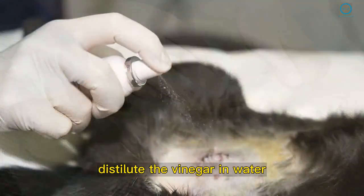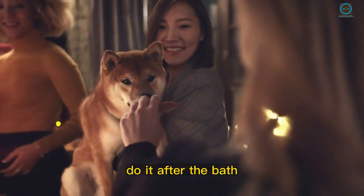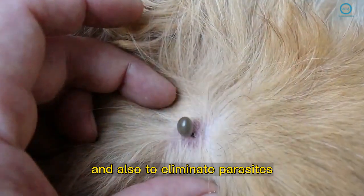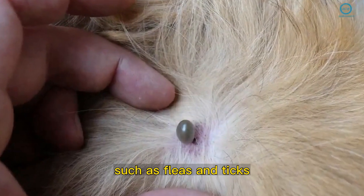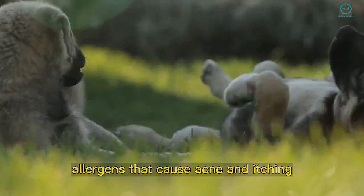Just dilute the vinegar in water and apply with a spray bottle or sponge. Do it after the bath to reduce mycosis and irritated skin, and also to eliminate parasites such as fleas and ticks. Did you know it can also help reduce allergens that cause acne and itching?